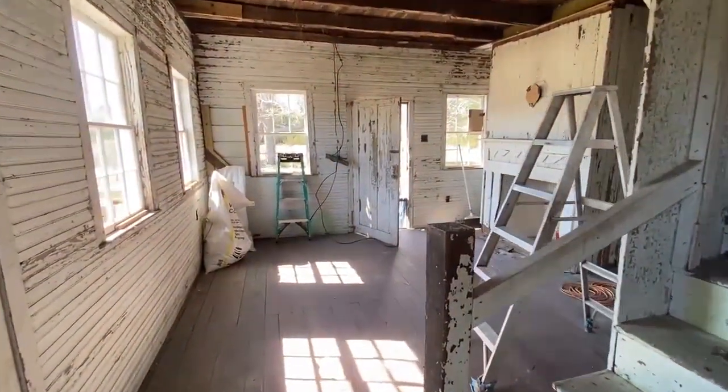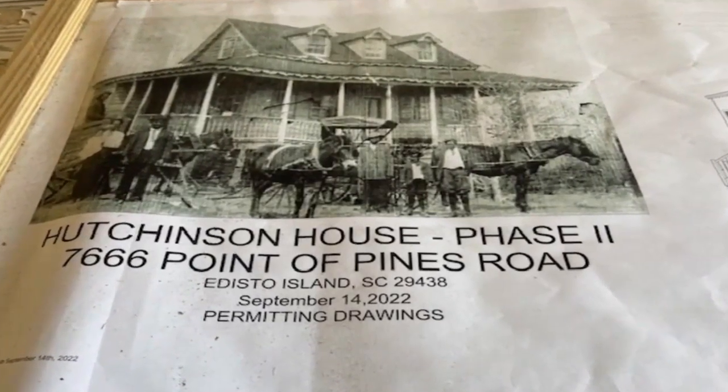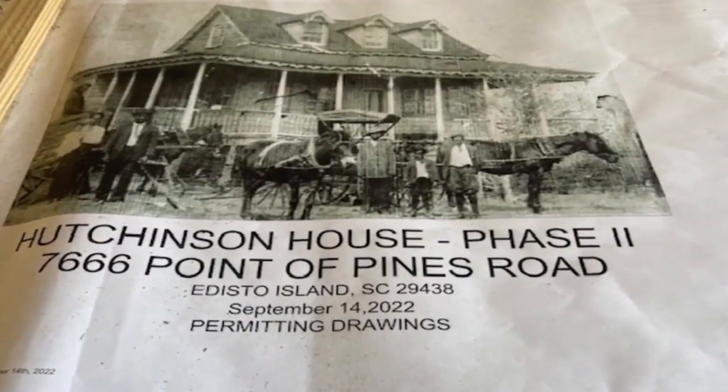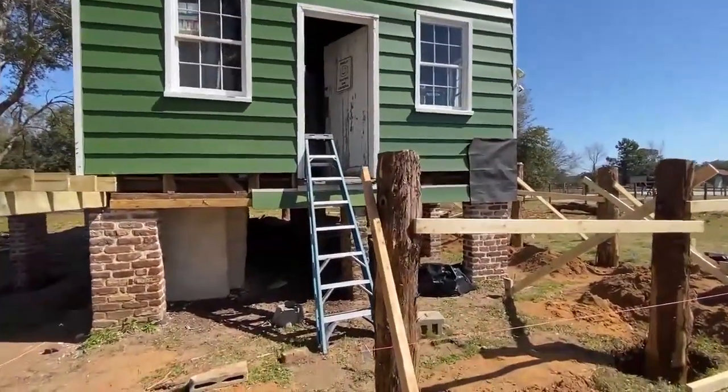Henry Hutchinson grew cotton on Edisto, and the Open Land Trust is keeping his legacy alive for future generations. He had a gin on the property and assisted other Black farmers in ginning their cotton. And so we also have a demonstration cotton plot on the property.